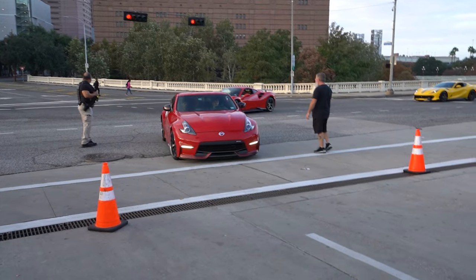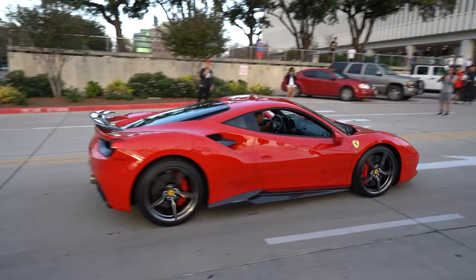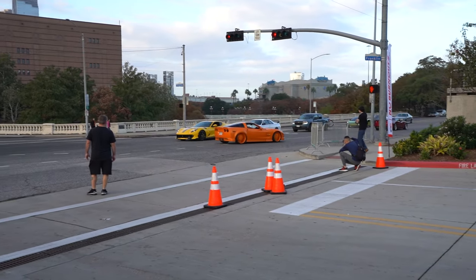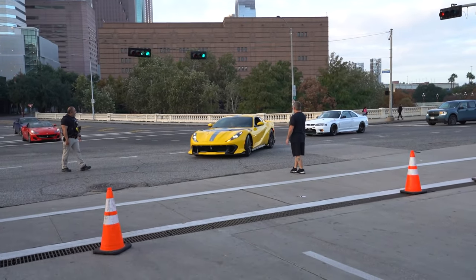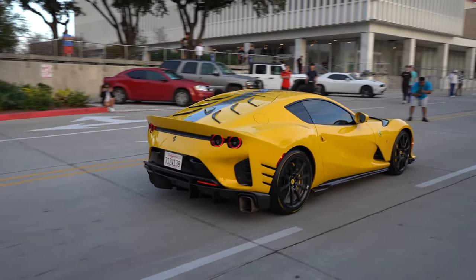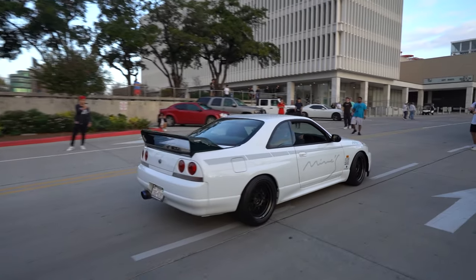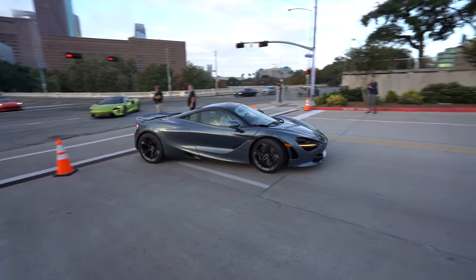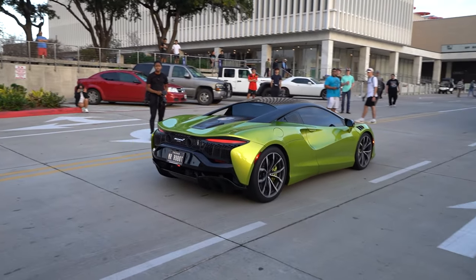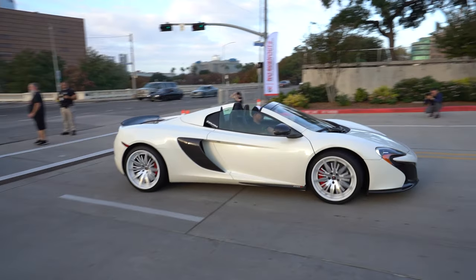We got the Red Crew, the 370 Nismo, and the 488. Hey, what the Houston is that? And following that up, we got the 812 Competizione. $1 million car from Ferrari. Woohoo! I haven't seen one since 2021. All the way from California. R33 joint. Yeah, one of the mains that we go to. 720. And is this a customer Artura? Holy moly, it is. Mr. Robot is here. Got the 650. Also, don't see too many of those.